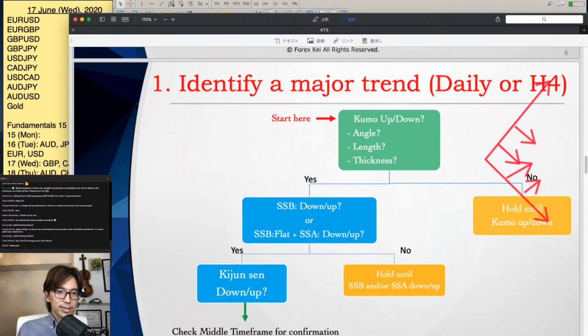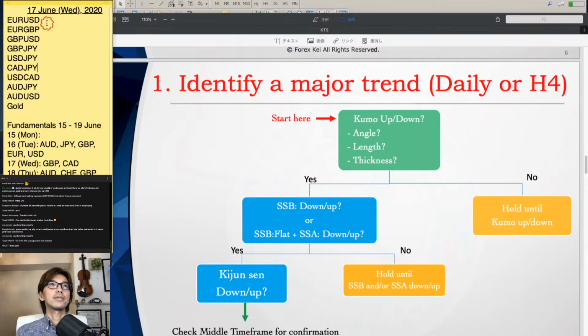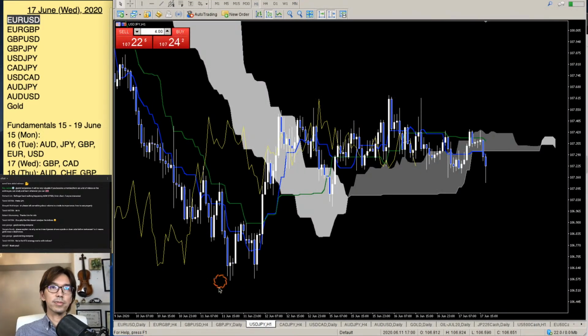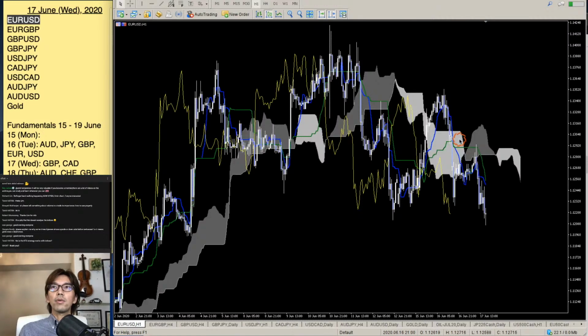All right. Euro USD looks like a downtrend in 1 hour. Okay, all right. So Euro USD is also on my watch list, so let me take a look at that one. All right, Euro USD 1 hour looks like this is moving down.